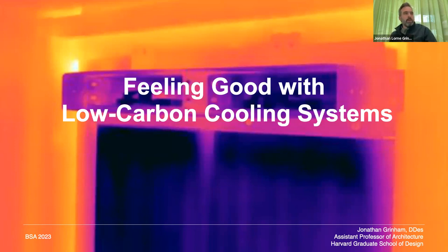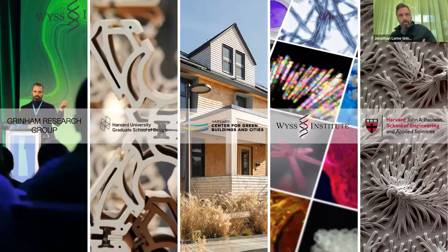And as Jeff's introduction outlined, much of the research I do is highly cross-disciplinary research that asks what is happening in the sciences and how can we translate these new and novel material discoveries towards the ideas in the built environment about drawing down carbon, especially around the topic of today, cooling systems.